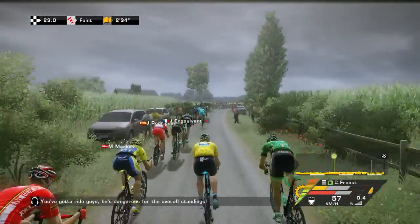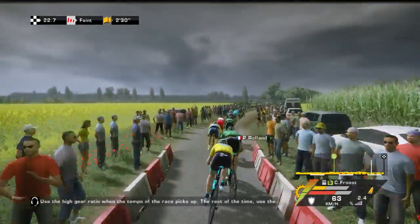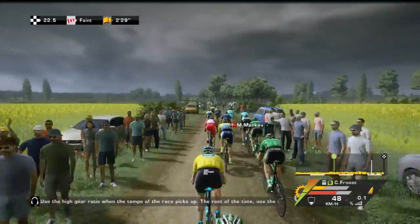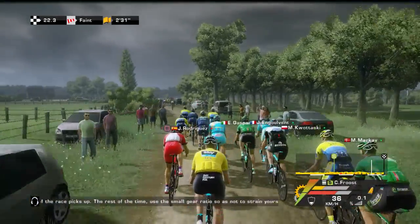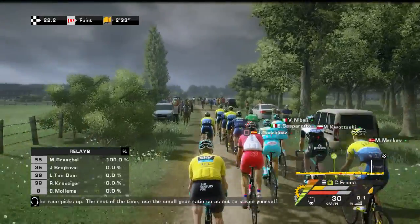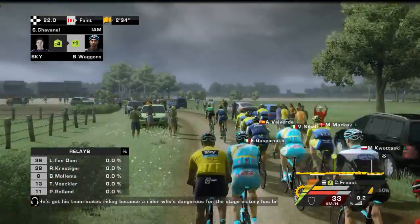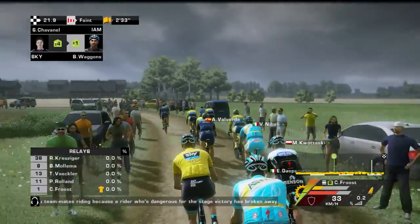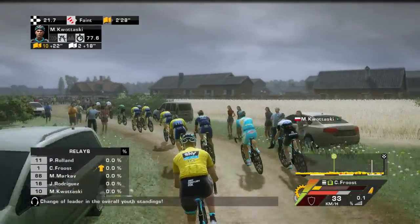You've got to ride, guys. He's dangerous for the overall standings. Use the high gear ratio when the tempo of the race picks up. The rest of the time, use the small gear ratio so as not to strain yourself. He's got his teammates riding because a rider who's dangerous for the stage victory has broken away. Change of leader in the overall youth standings.